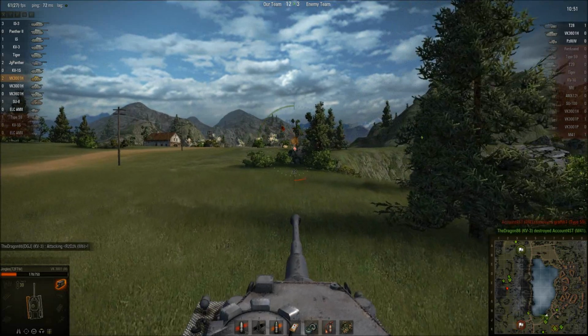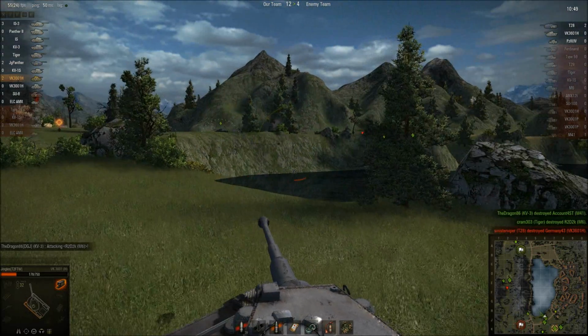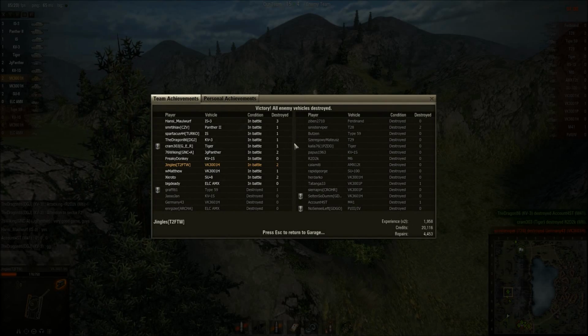So I'm just going to skip to the end so you can see the results. And there you go. And that wasn't bad. It was my first win of the day, but it was still less than 1,000 XP. But not much less than 1,000 XP and only 20,000 credits. Ammo and repairs, yeah, we're talking about 10,000 credit profit with the premium account.